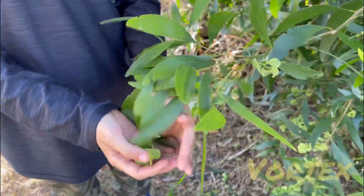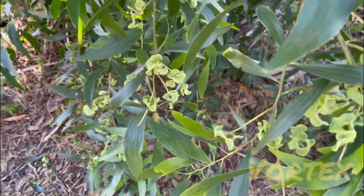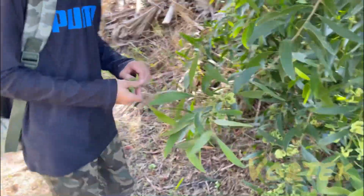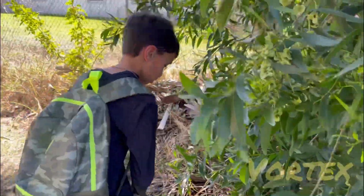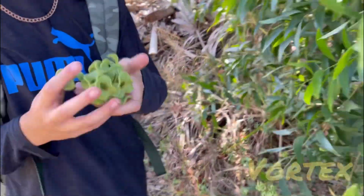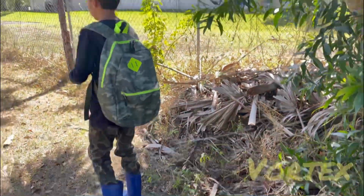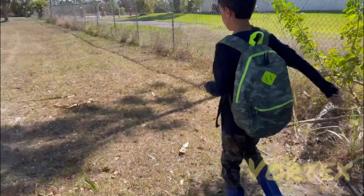And I think it's called earleaf acacia. Yeah, it is, because the pods look like ears, but I'm not sure. I think it has another name, like a fun fact acacia or something. So yeah, as you can see, there's a big bunch of them. If you want the trees, take these pods and throw them on the ground. Now let's continue on.